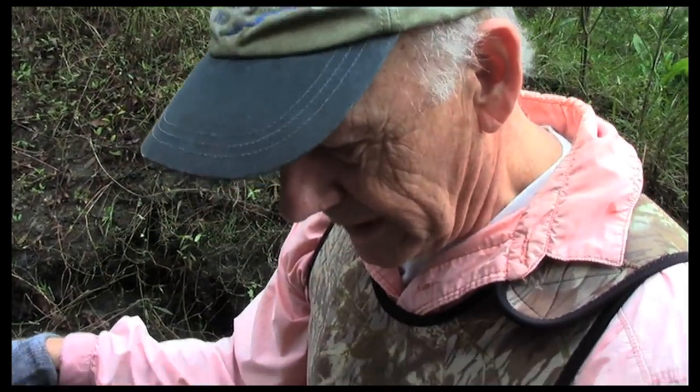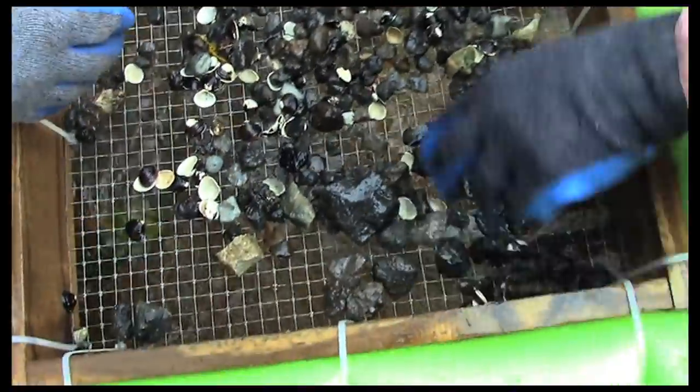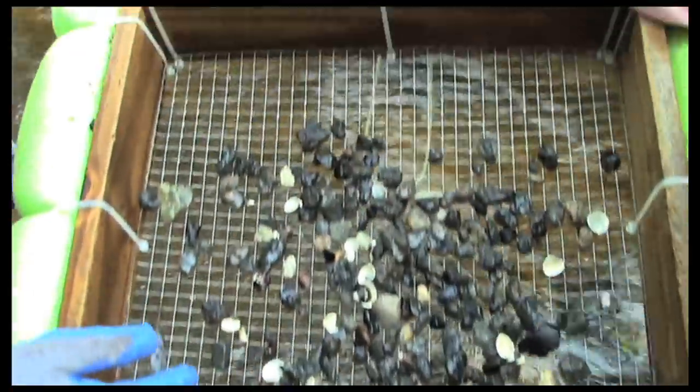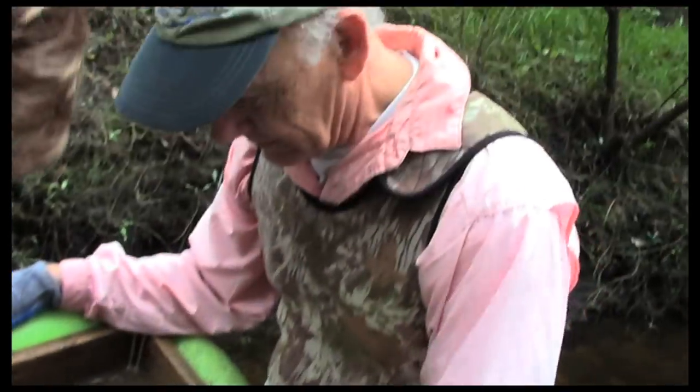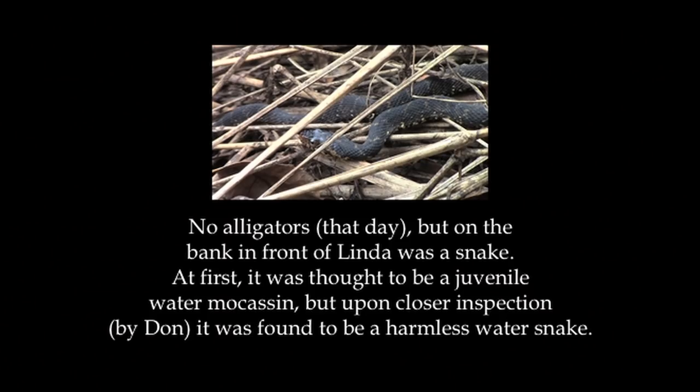Looking for shiny surfaces, symmetric shapes, things that just stand out from the normal, irregular gravel. I am beyond terrified of alligators.